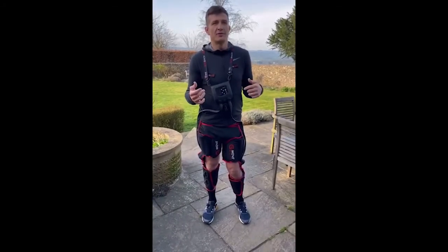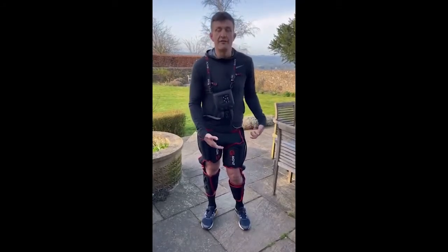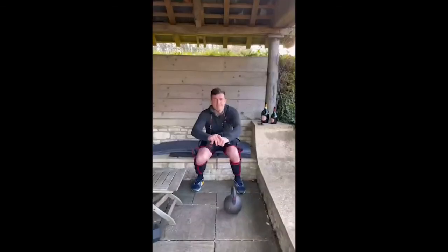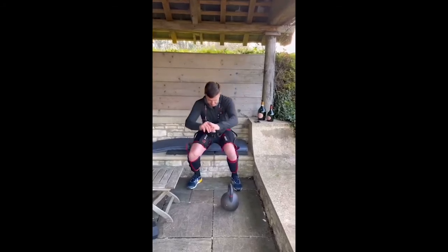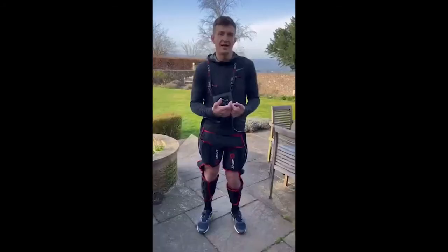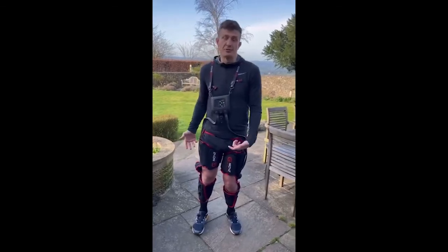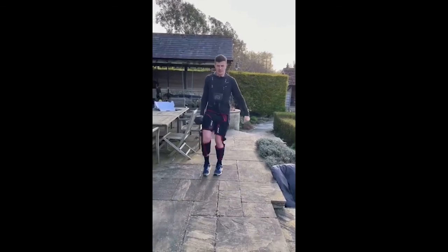And one thing that restricts my training, especially on the left side, is the fact that I just can't get enough volume through that leg because it just annoys the joints, my ankle and my knee. Whereas what this does, it allows me to get loads more volume into my muscles without having to put as much weight through my knee and ankle. At the moment, I climb mountains pretty much just using my right leg. I'm hoping after doing a load of training in this, I'll be able to start using my left leg a bit more as well.